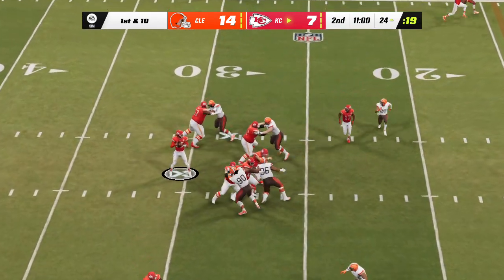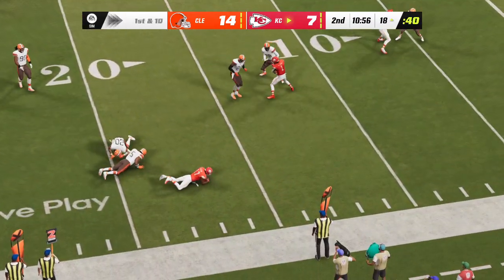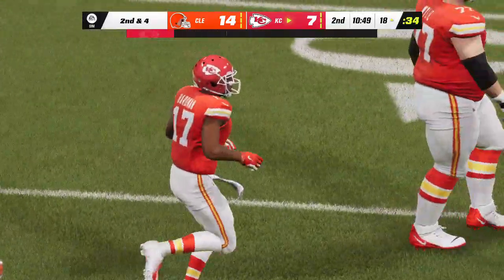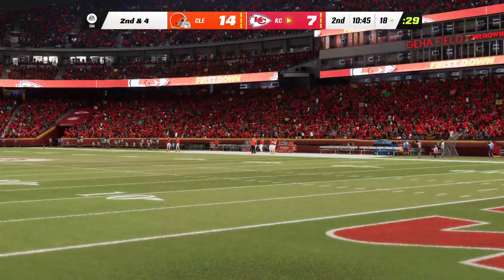Now it's Mahomes again. Locates Hardman for another catch, and he's brought down inside the 20 at the 18-yard line. Well, if you do read man coverage, Brandon, the drag route's a pretty good one to run against it because you're running away from people on it.